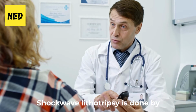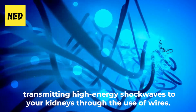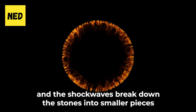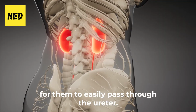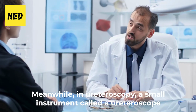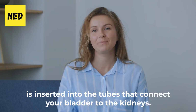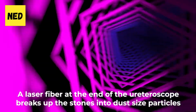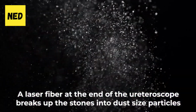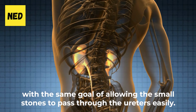Shockwave lithotripsy is done by transmitting high-energy shockwaves to your kidneys through the use of wires. They are directed at the kidneys, and the shockwaves break down the stones into smaller pieces for them to easily pass through the ureter. Meanwhile, in ureteroscopy, a small instrument called a ureteroscope is inserted into the tubes that connect your bladder to the kidneys. A laser fiber at the end of the ureteroscope breaks up the stones into dust-sized particles with the same goal of allowing the small stones to pass through the ureters easily.